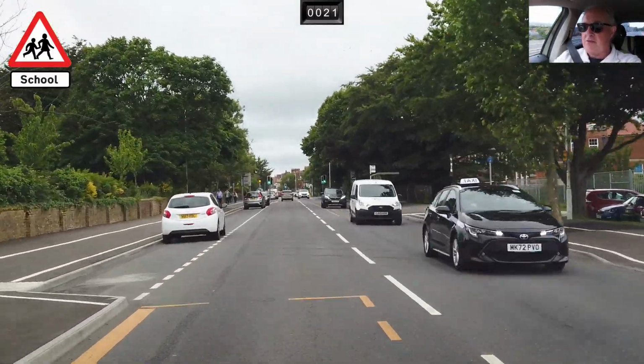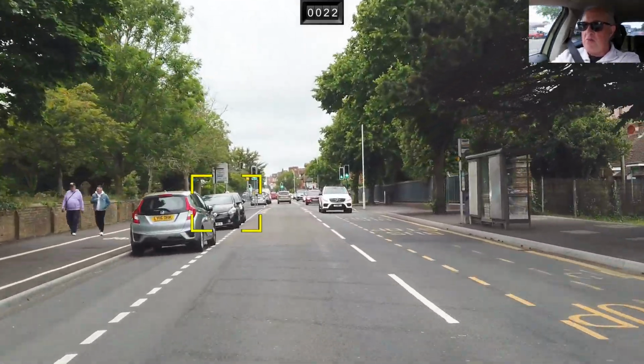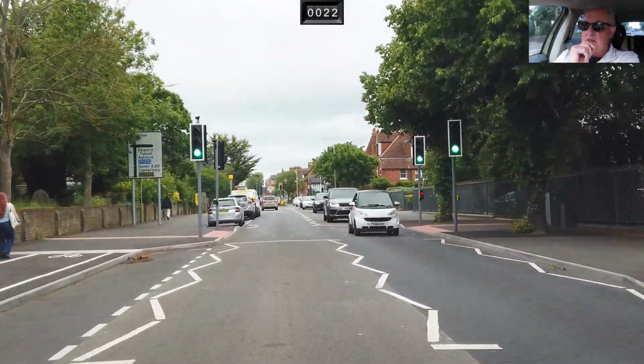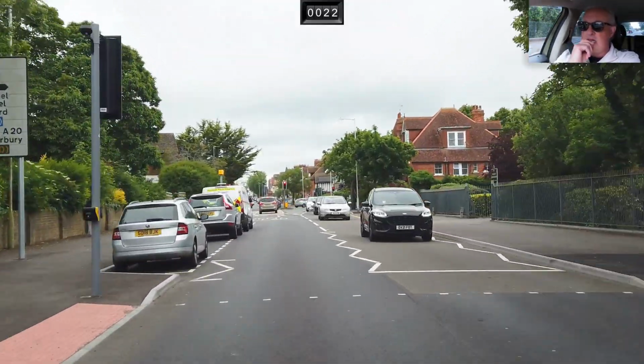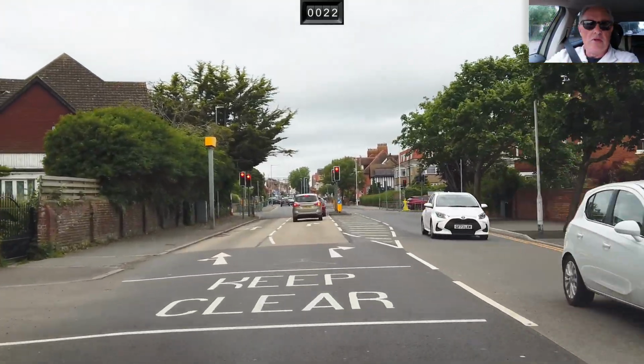Cars parked on the left, lights are green, lots of oncoming traffic, not many pedestrians. I see a head there. There's a woman with a trolley thing. Lights are turning red. I'm going to be first in my queue.